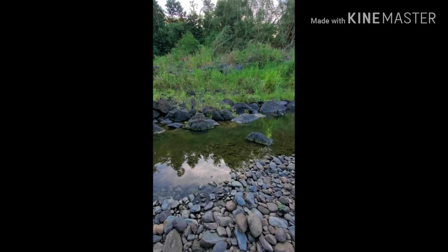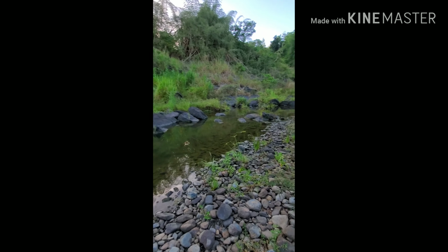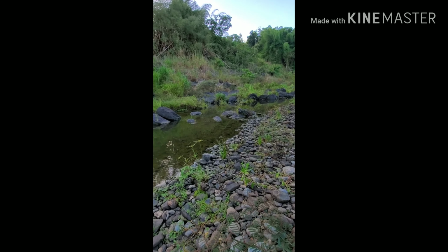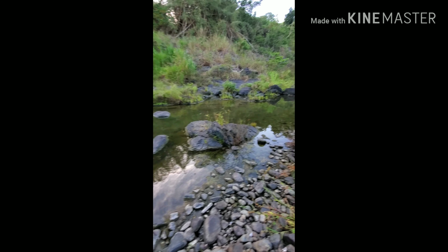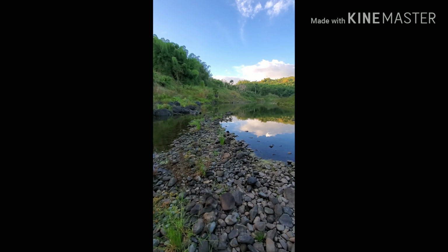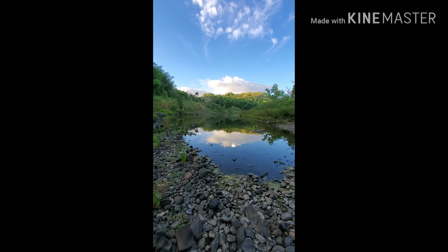I wonder if I can make it to the other side. I usually fish from the other side. This is the shallow side. I like to fish in the deep side. So I think I'm going to try and cross here. This is going to be a fail or a win. But yeah, we're going to make our way up there. Stay tuned.